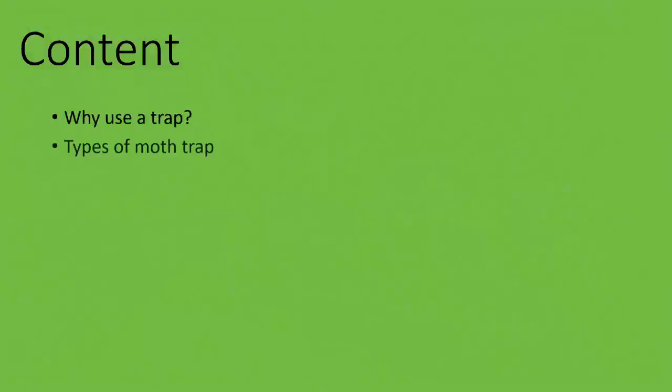So we're going to do a few things: why use a trap, the different types of moth trap that are available out there, other methods that you can use to go surveying and looking for moths. And we'll go through some species for you, some of the highlights and the big things you might see, and of course some small things. And at the end, hopefully, we'll have some time.